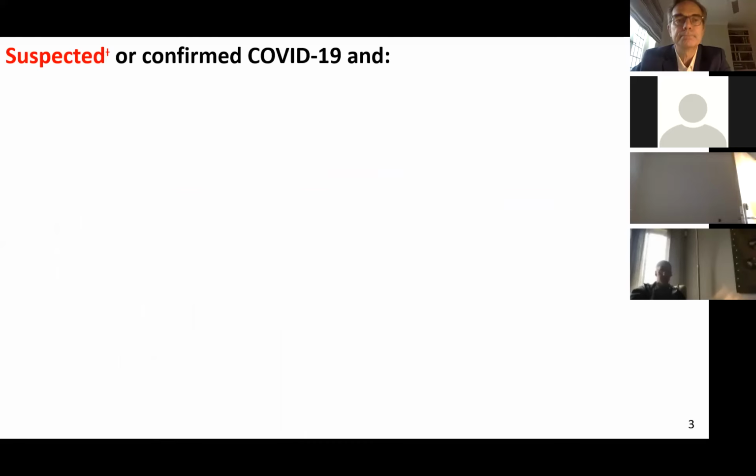So we'll be starting, obviously everything that's going to be in red will be the updated from the most recent MUHC protocols from infection control. So we'll just start with suspected or confirmed COVID patients. So these are all the patients that we're going to be seeing or caring for.